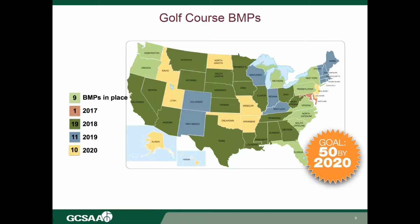Now, those light colored, the 9 states that you see there, for example, Florida and the Carolinas, they had a BMP document in place, but it was in advance of the tool that GCSAA developed. And so the ultimate goal is for all states to have their BMP guiding documents in the web tool that was created by GCSAA, with content developed by my colleagues and myself at the University of Florida. So as you can see, we're well on our way.